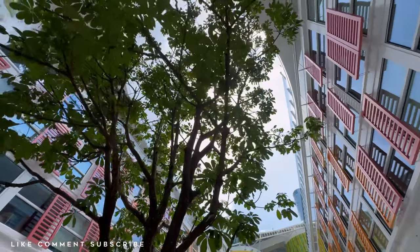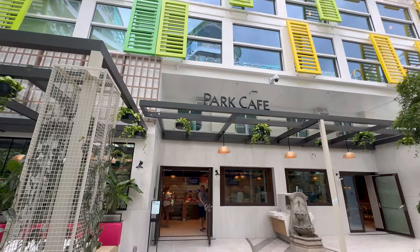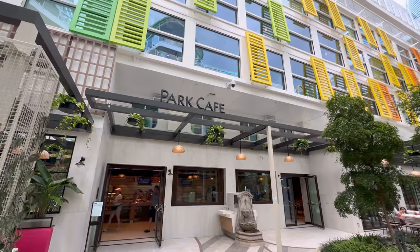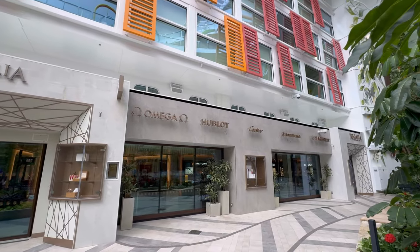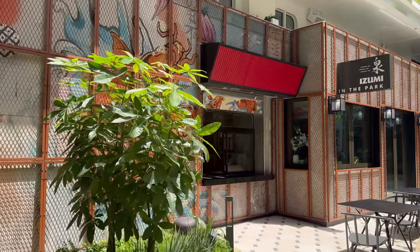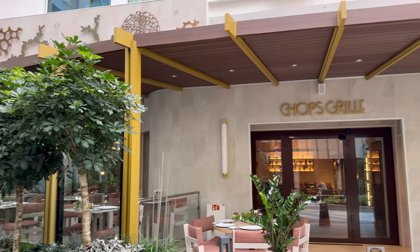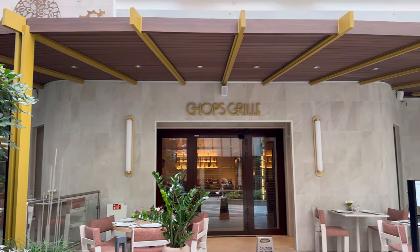Not only is there an abundance of flora here, but there's also plenty to see and do with a variety of dining and retail options located in Central Park. Izumi Hibachi and Izumi in the Park find their home here in the forward section of Central Park, along with the ever popular Chops Grill.